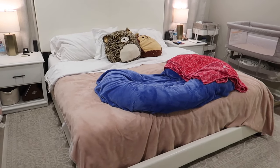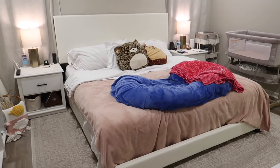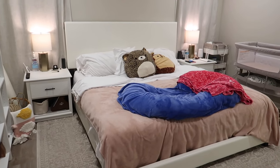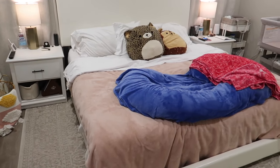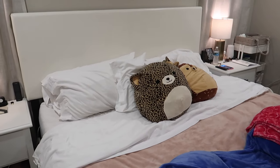I know it's not the cutest thing, but this is just what works for us. And I literally don't even have the corner tucked in or anything. But we're not super clean, neat bed people, so it is what it is. We don't even make our bed every single day. We kind of half make it if it's a good day.